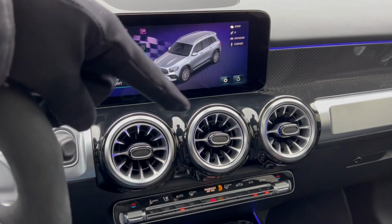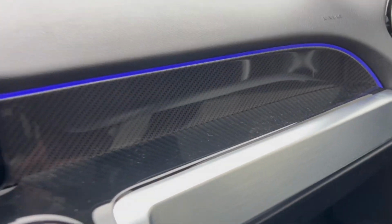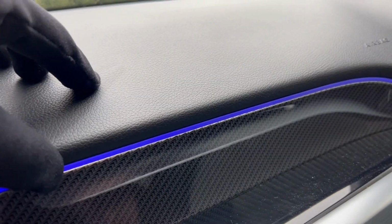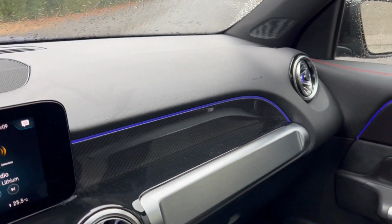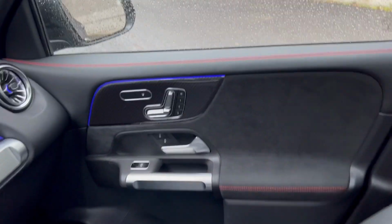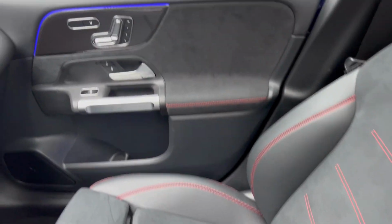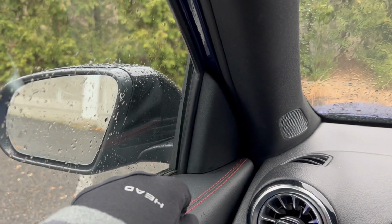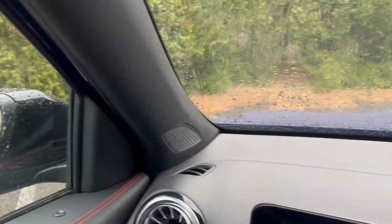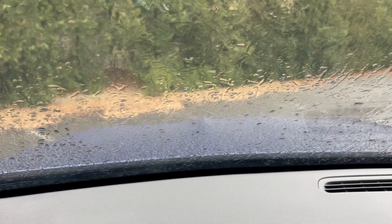These vents are just spectacular, even after all these years. It looks really, really good. Though I must say the plastic is not the fanciest stuff, but this is not the fanciest SUV. The seats are very supportive, and they look great to boot. There isn't much else to say here other than visibility isn't as good as I probably remembered or would like it to be. But it doesn't really matter. I think it's time to go for a spin right now.